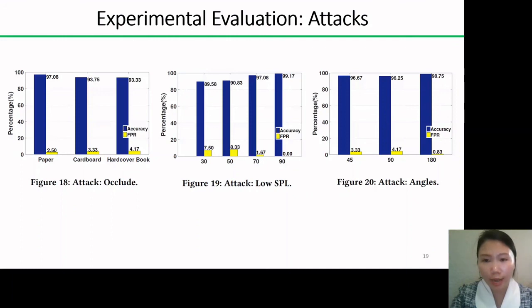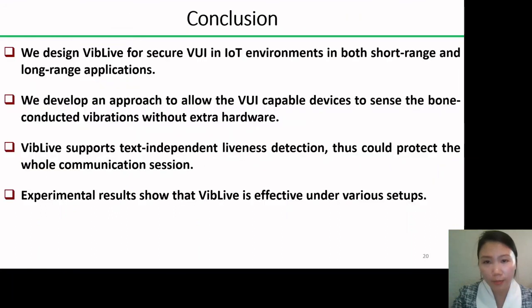Besides, the attacker normally has no control over the location of the speaker, and the user would barely cover the loudspeaker. For the low sound pressure level attacks, we use a low sound pressure level to reduce the vibrations of the loudspeaker. We do notice that when the SPL is under 50 dB, the accuracy drops to around 90%. However, when it is below 50, it may be too quiet for the VUI microphone to pick up as well. And for the angle attacks, we try to reduce the size of the reflector, thus to disturb the vibration sensing. The results show that our system performance is barely affected by such attacks.